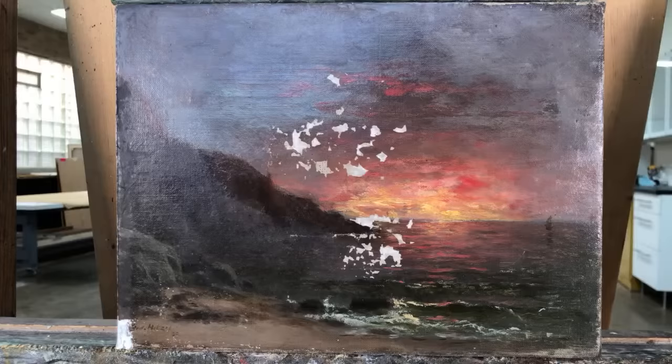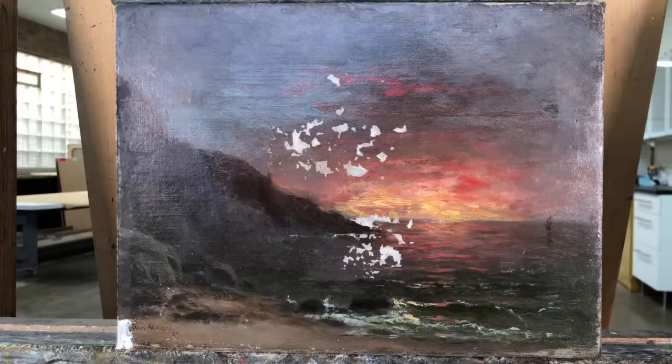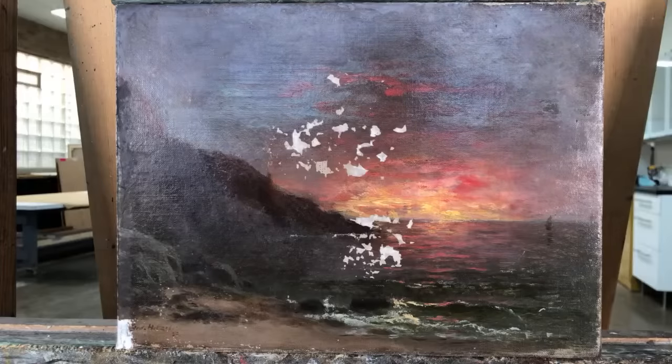I have assisted clients. Oops, dropped my brush. I have assisted clients in researching and proving artworks to be things that they couldn't otherwise prove themselves. On my website, there's a little tab for research, and I talk about just a couple of cases where I was part of the authentication process for a painting, or something like that.